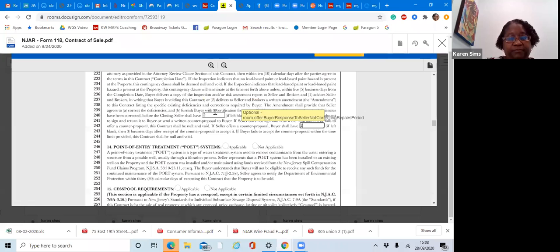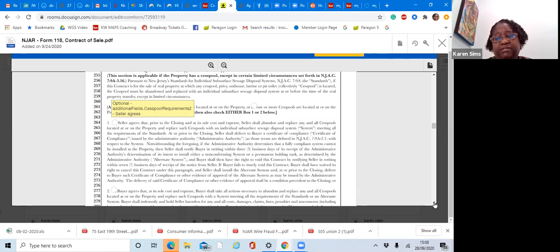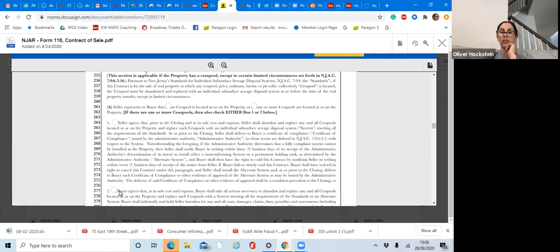Point of entry does not apply here in Jersey City. Cesspool, we don't have cesspools. But Linda, I did want to know, when I'm putting a cesspool, I generally click off if there is the seller's responsibility. Should I just be leaving that blank, or should we actually be checking seller responsibility? I would love for you to check seller agrees, the first box. Thank you. Definitely.